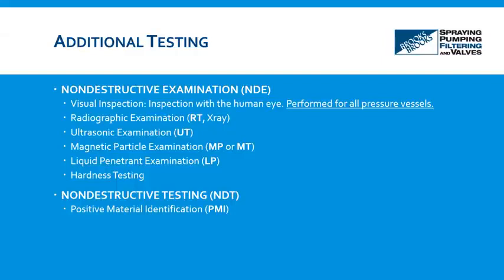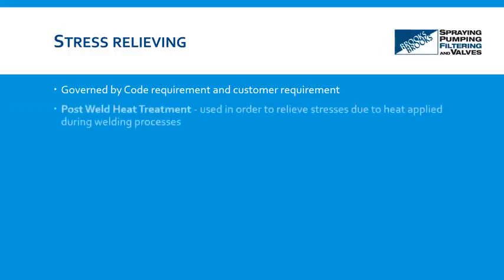So after we've passed all our testing, stress relieving may be required. And you would know this in advance, either during your code calculations or as a requirement by the customer. Again, this is something that's guided by and covered by the ASME code. So what is the purpose of stress relieving and how and why do we do it?